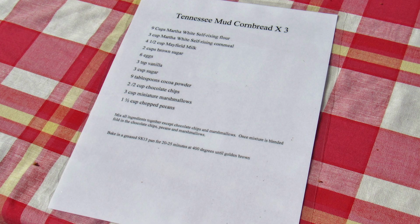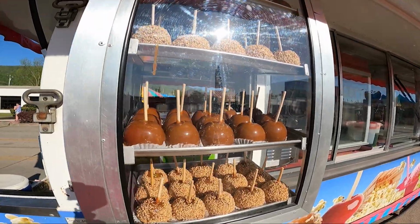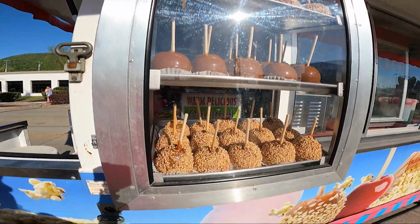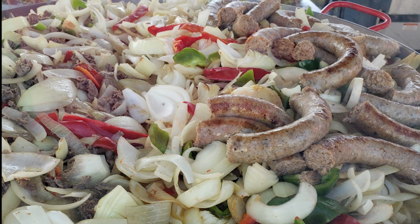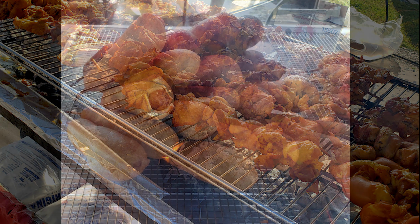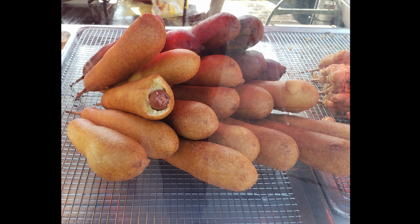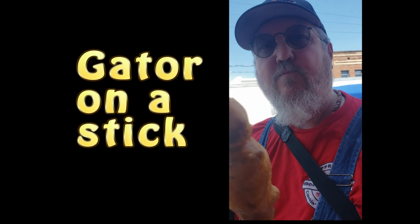Now let's take a look at more food around the festival. Look at those. Is it gator? I don't want any. You can keep your gator.